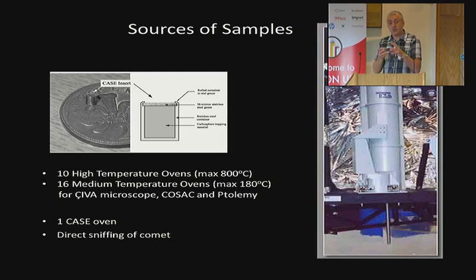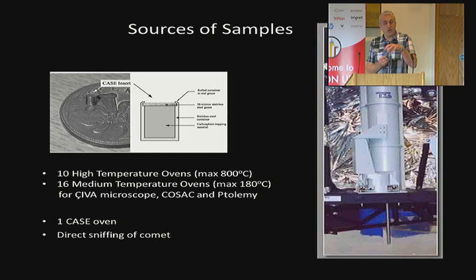And it's packed with highly adsorbent material, very similar to the material that you get in the little sachets in your trainers when you buy them that say "Do not eat" on them. The idea is we can put that oven on the carousel when the comet's down, and literally just integrate all the material over a long period of time. It just sticks down, and then we can bring it into the instrument to analyze it.